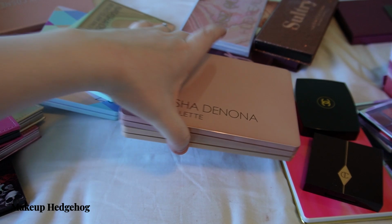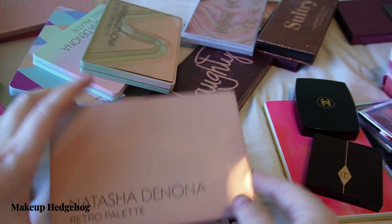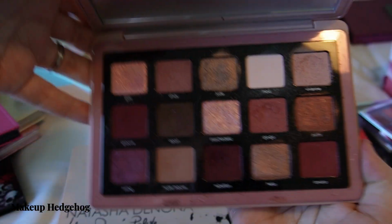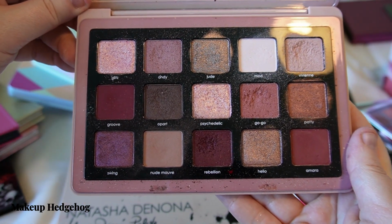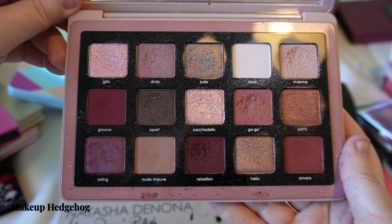I haven't actually been buying any of Natasha Denona's new palettes, you can probably see from the palettes I have. Okay, this is not going anywhere. This is the original Retro palette. This is my absolute favorite rosy toned palette that I have in my collection still, period.